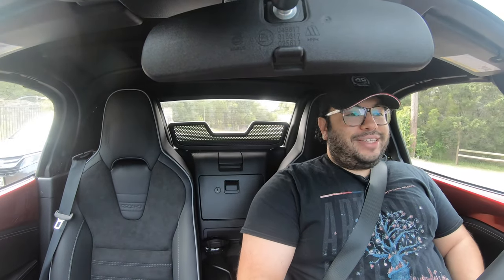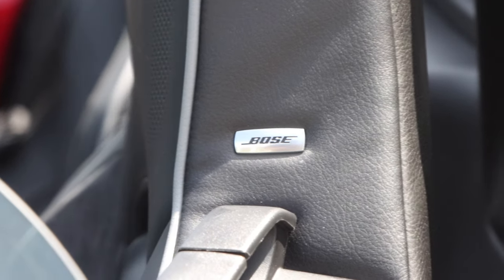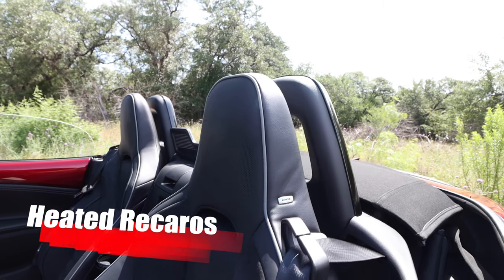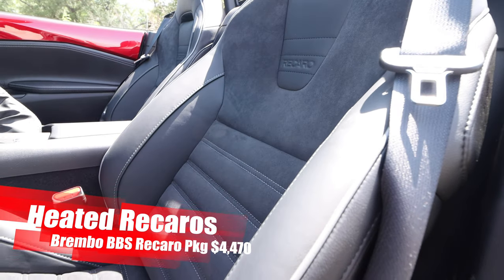Even with the traffic that I've been dealing with here, granted a little frustrated because I want to have fun with it, I think it works very well as an everyday car. Can I get over the wind noise? Sure. Bose system in here, crank up your music, drown out the wind, and you're fine. Seats are a little uncomfortable for me. Lose some weight.